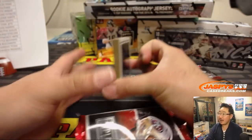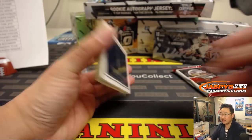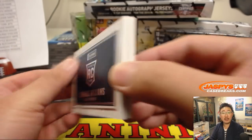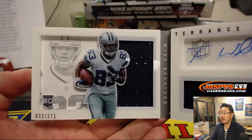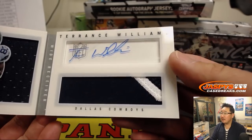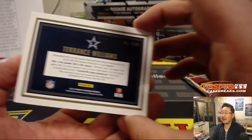Wouldn't be Playbook without a book. So here's our first one out of 2013. It's Terrence Williams for the Cowboys. Last spot mojo, Nick LaPlante. There you go. 32 out of 271. Dual relic and his autograph.